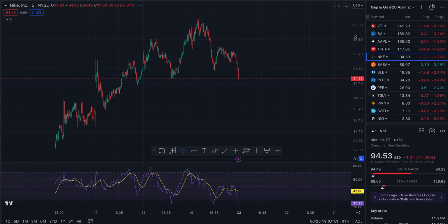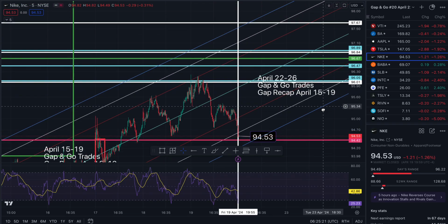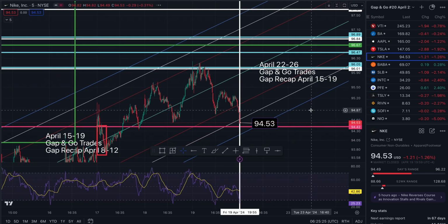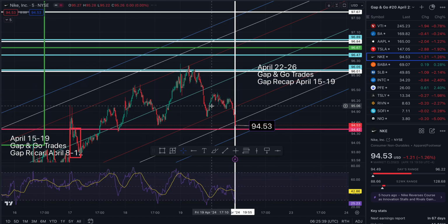Nike is the next one. We are at 94.53. We are at one level of support. 94.62, 95.02. Now on the way up, this turns into resistance. I know it's an odd concept when you're looking at this, but on the way up, it turns into resistance if you are new to trading.